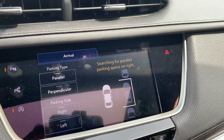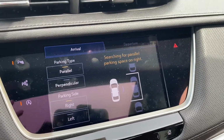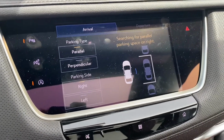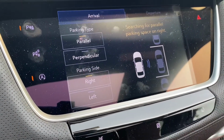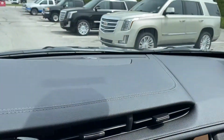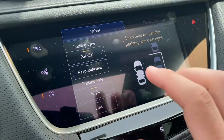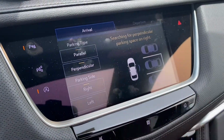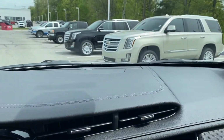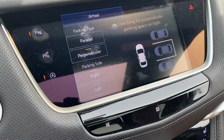Okay, so you get to choose arrival or departure. We're gonna be arriving, so we're gonna have arrival selected, which it already is. That's fine. Now you have parking type, parallel or perpendicular. It's set to parallel right now. It's a perpendicular spot, so we got to reach down here and we got to change it this way. And then parking side, right or left. We're looking on the right side of our vehicle, and it already says set to right.